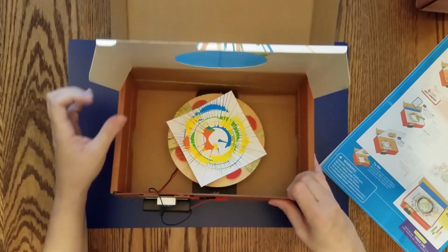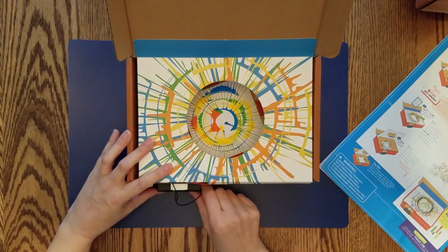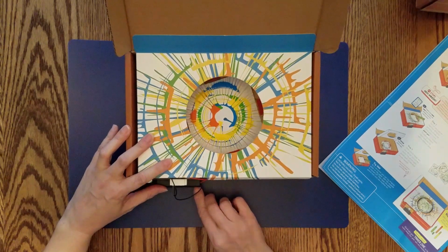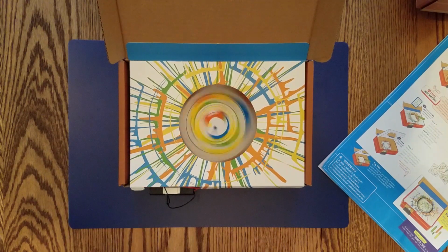And so if I turn this on, this is going to spin. See, isn't that cool?